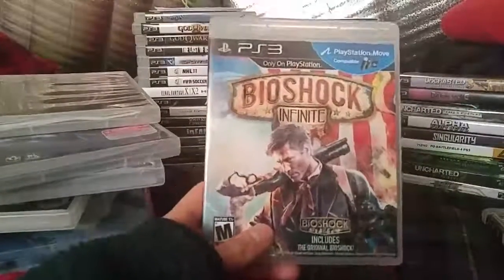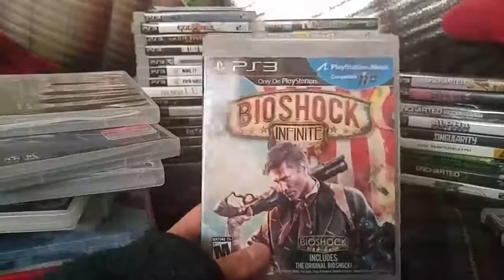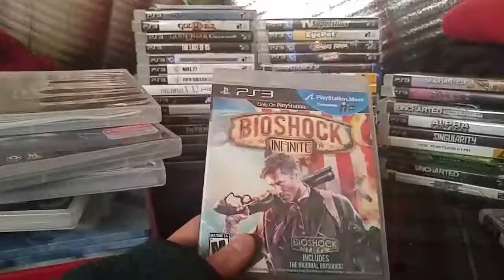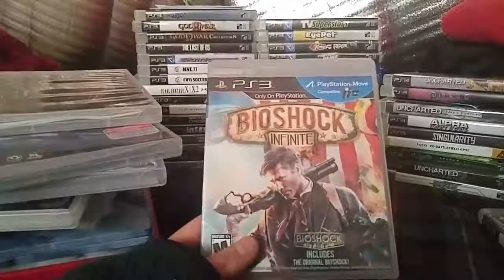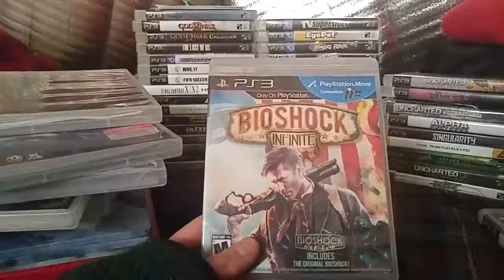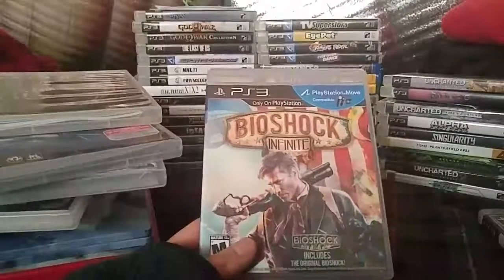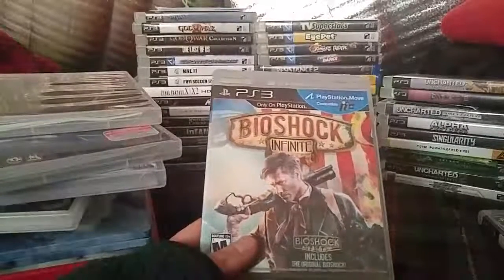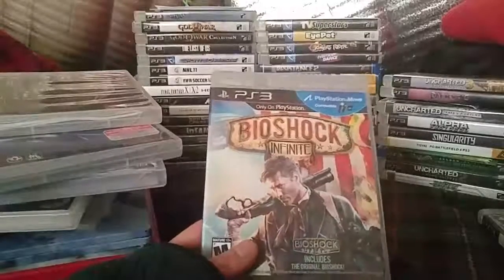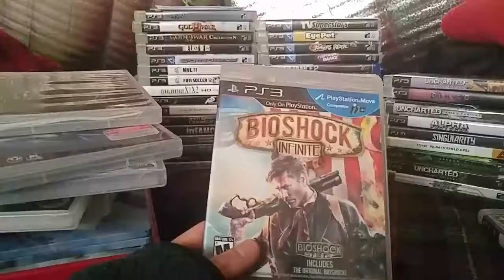Now this one is actually a copy of BioShock Infinite that my friend let me borrow. I've still hung on to it all these years later. And it also includes the first BioShock game, and I played a couple hours or so into it, but then I stopped playing it. I actually got the game again on Xbox 360, and now they announced the Switch port. So now I don't know which version to play.